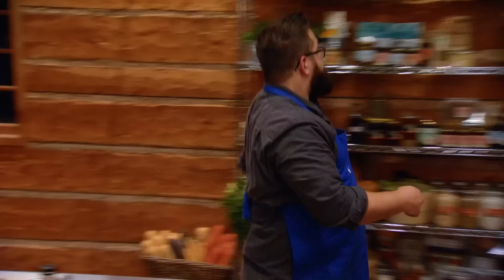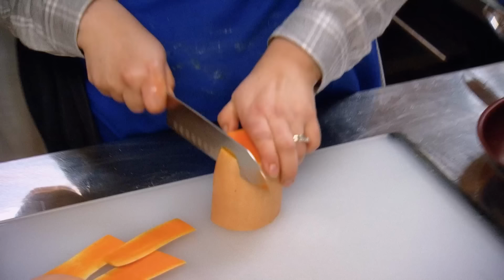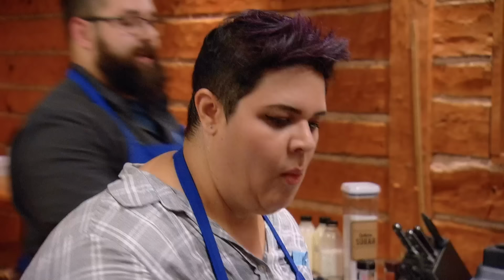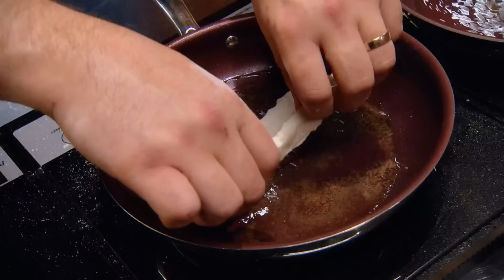Where's the baking powder? The idea for this third course is to really celebrate the squash. So we're gonna do a play on a bread pudding using bannock. There's nothing better than a hot piece of bannock. Bannock is a quick bread that's very simple to make. You know, it's pretty much flour, baking powder, and water. Ready for this? See how this goes. Bannock is perfectly done when it's nice and golden brown on the outside.